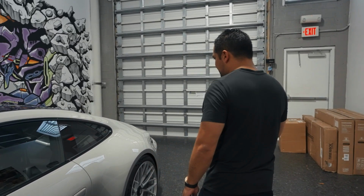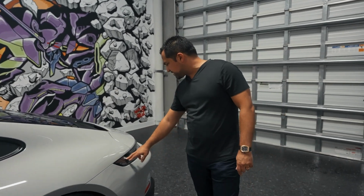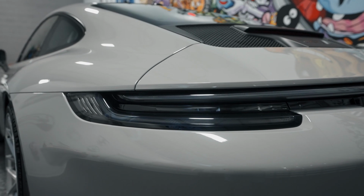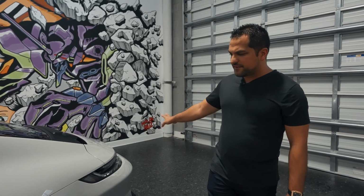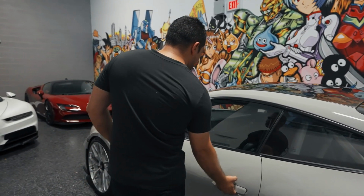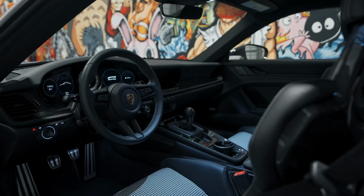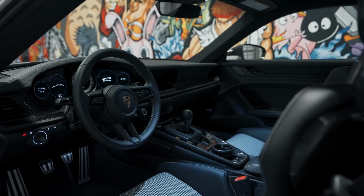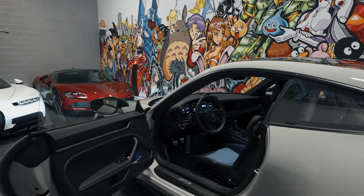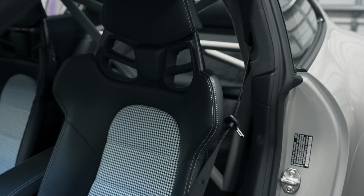Now, if we continue to the outside of the car, not much more was done other than a full PPF and, of course, the Porsche smoke taillights from the factory. So nothing to do here, sport design, whatever you call them, taillights. And now the interior, now we went a little bit crazier on the interior with a few things. So one of the reasons I got rid of the Guards Red car is because I don't drive these cars enough to care, and I really like the design of the GT3 buckets.